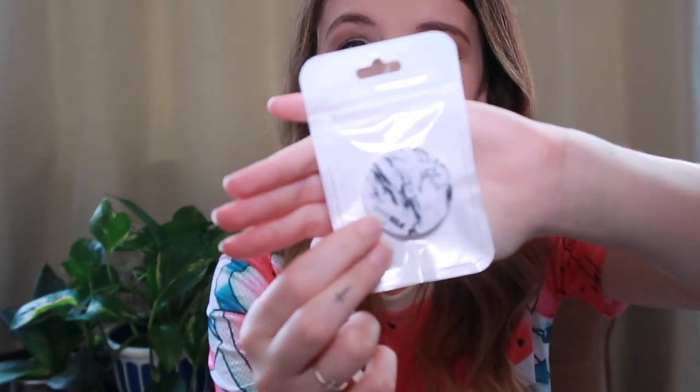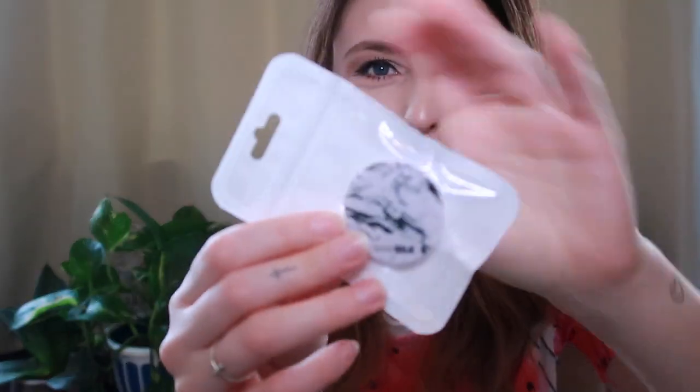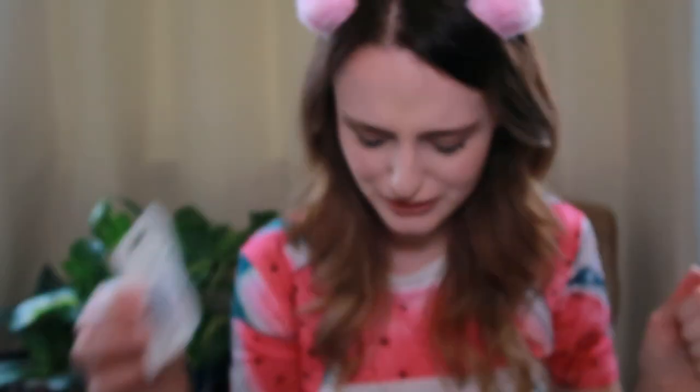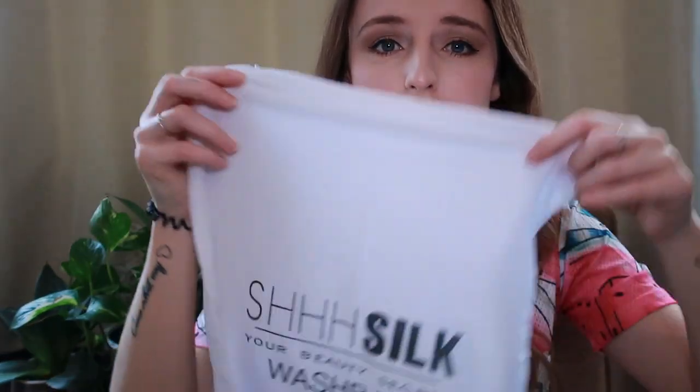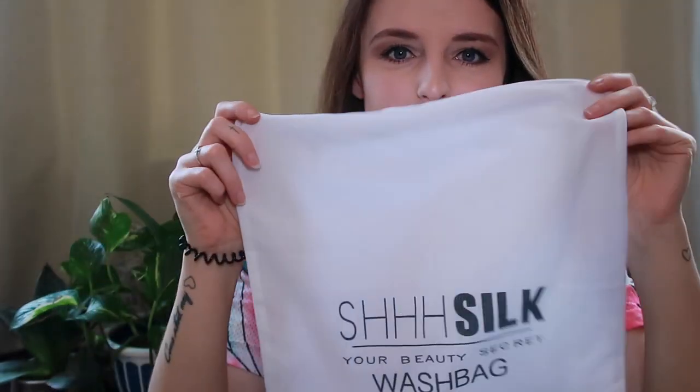What's this little bit? They gave me a pop socket. Oh my god, it's a marble pop socket. I have needed a new pop socket. Thank you so much. That's so sweet of them. Oh, and it's marble too. Yes, thank you. Oh, we have a little, oh my god, it's to wash them in. A little wash bag so you can pop your pillowcases in here and put them in the wash and they won't get damaged. Thank you.